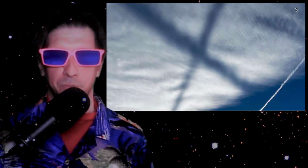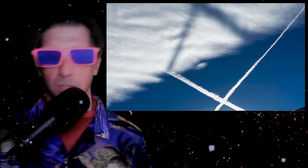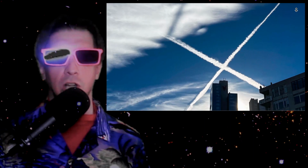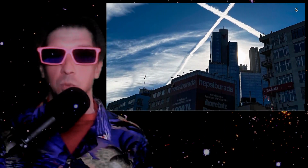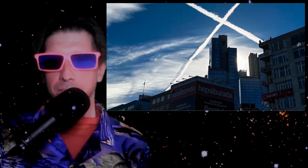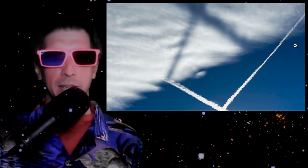X marks the spot where there's a shadow cast by a couple of contrails. Persistent contrails. So, okay, all of you chemtrail people, you can all pipe up now and say, look, they were spraying while the sun was low in the sky and while there were high cirrus clouds on which to project a shadow. By the way, folks, the most common thing you'll hear about chemtrails is that persistent contrails are proof that they're spraying chemicals out of planes.